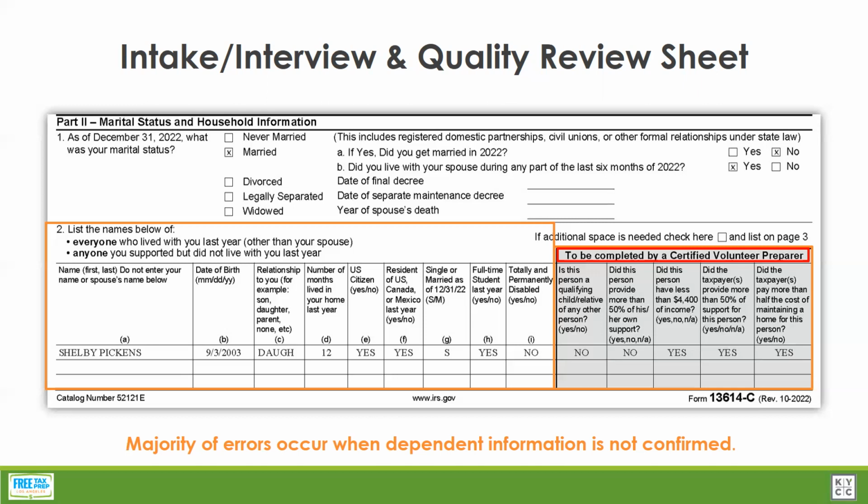And there are some cases of misunderstanding when filling out this form. For example, if the client only has someone who lives with them and does not provide any information for filing a tax return with the client, there is no need to fill out the part. So just leave the part blank.